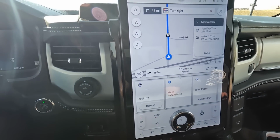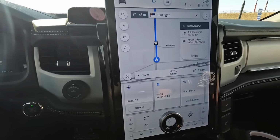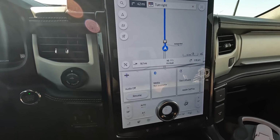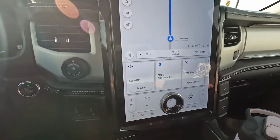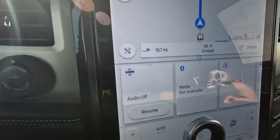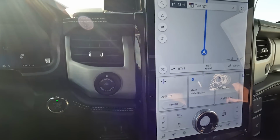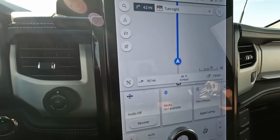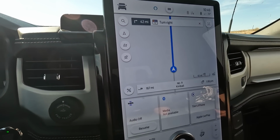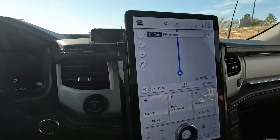Now it's saying trip overview, arrival 117 if we take that route. And does it say charging? It didn't say charging, but it says it's only 167, because we took a different route. The charger must be further away, so it must want us to go to that charger still. It did say 10 minutes at that charger. We're going to go this way because we're going to stop at that charger in Fort Morgan anyways.